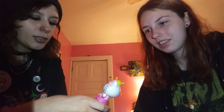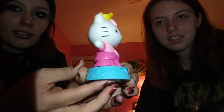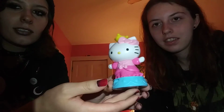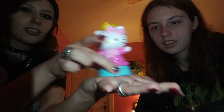So, I'm pretty sure this one just spins. Yeah. So, on the bottom, there's this little wheel. And if you twist it like this, she spins. It's really cute. I don't think she comes off. I think she just spins around on the pedestal. I guess it's better if you have her on a surface, so if you're a kid, you're just spinning her around. Right. Yeah. And that's all she does.